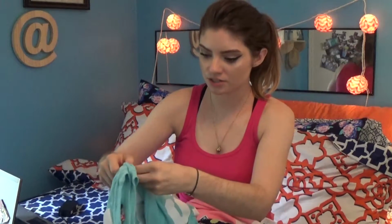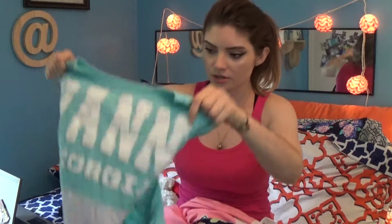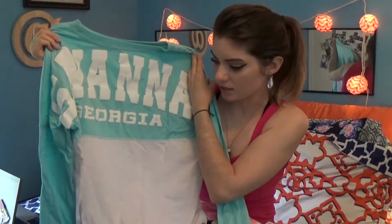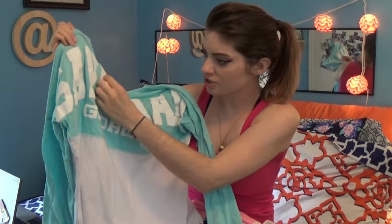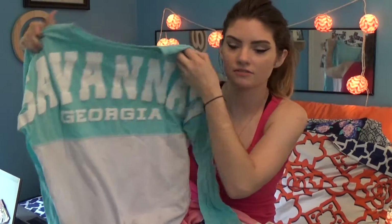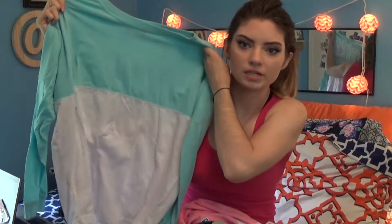And I got this one on our Savannah trip, which was also a day trip. It looks like this on the back. These are kind of my new thing. I really like this style of sweatshirt. This one is super thin though, so it's really comfortable to wear to bed and stuff. And the front doesn't say anything, it's just plain like that.